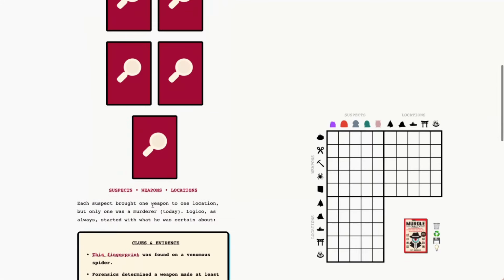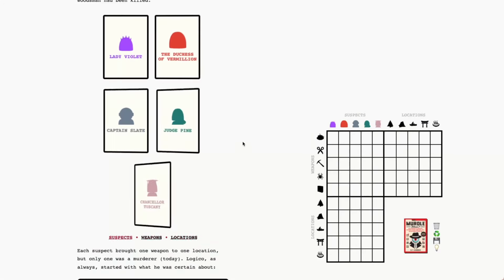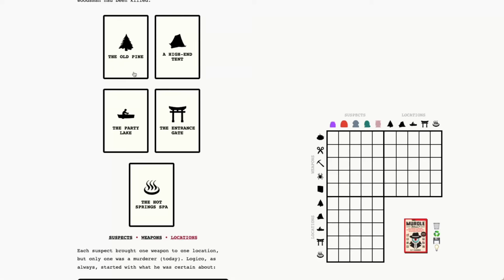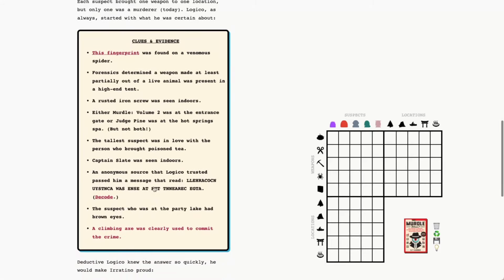So let's go ahead and meet our suspects for today. We have Lady Violet, the Duchess of Vermilion, Captain Slate, Judge Pine, and Chancellor Tuscany. The weapons today are poisoned tea, a pair of gardening shears, a climbing axe, and of course that is our murder weapon today, a venomous spider, and Myrtle Volume 2. And the locations today are the Old Pine, a high-end tent, the Party Lake, the entrance gates, and the hot springs spa. All right, let's go ahead and dive into our clues and evidence.